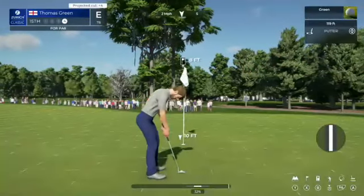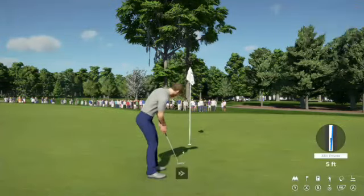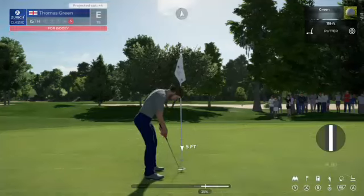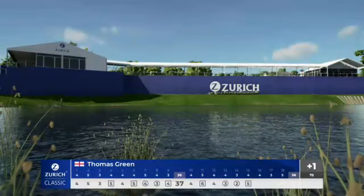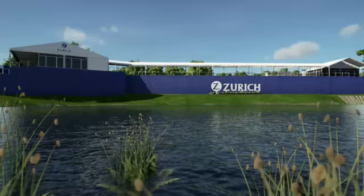8 feet to the cup. Short game has been absolutely fantastic today. Just didn't drop. And this one is for bogey. Well, that hole's behind us. More to play. Tommy Fleetwood, our leader in this one.